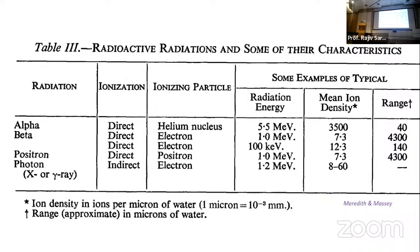So this just shows some of the characteristics. The ionization: the alpha particle ionization energy is 5.5 MeV. When you later read radiobiology, heavily ionizing and sparsely ionizing, the mean ionization density is very high. This density means ion density in ions per micron of water, but the range is very small. It is a heavy, bulky, charged particle. Even a paper is enough to stop it. But wherever it is stopped, it releases a lot of energy.